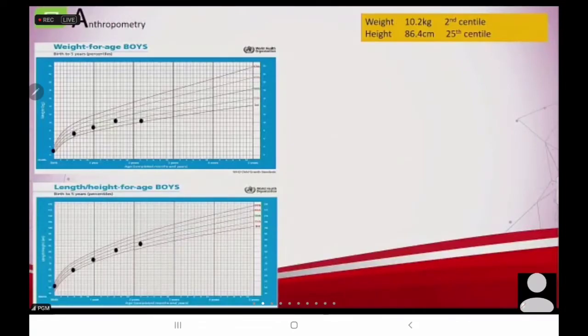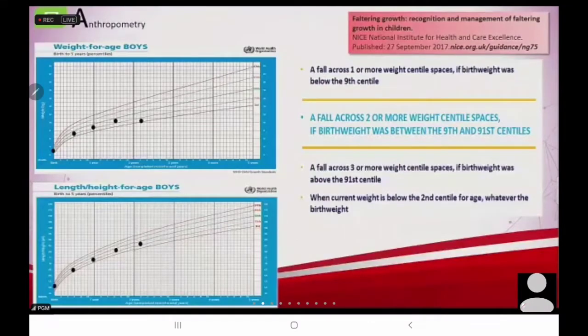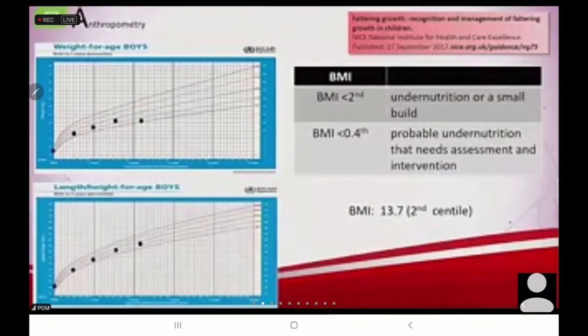Next slide, please. Of the growth pattern that you see here, the child had previously tracked a good weight centile, but their weight loss is acute, and we can see their height trajectory is maintained. Next slide, please. So again, for the UK guidelines, a fall across more than 2 centile spaces would be where we would be concerned.